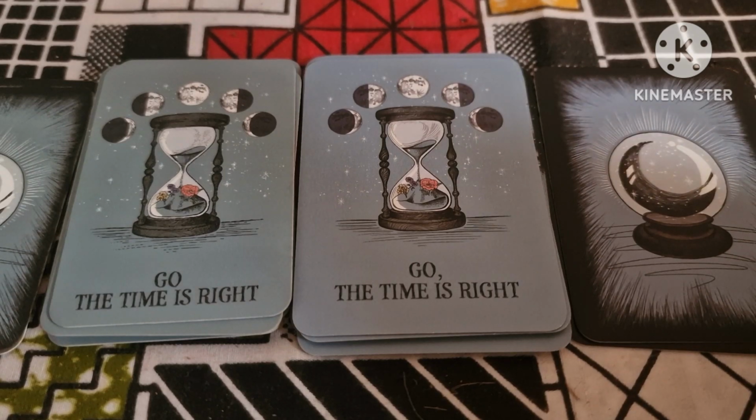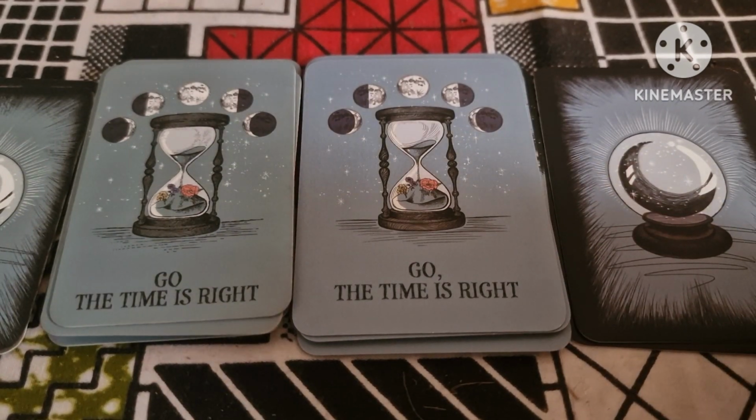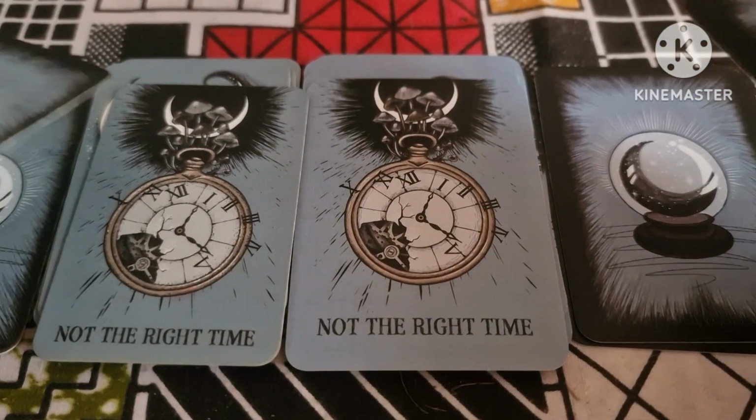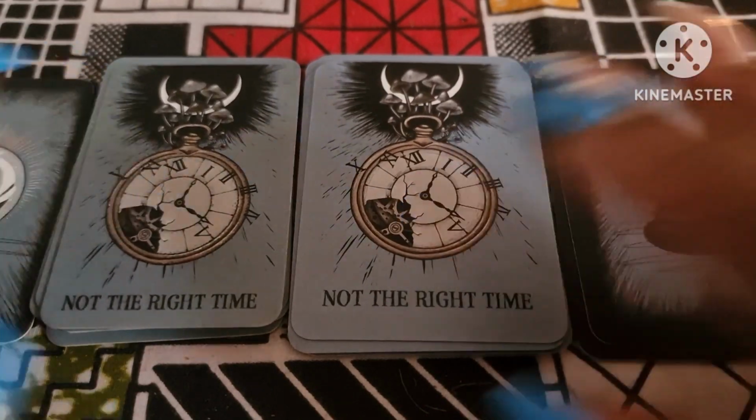I might ask the cards, is it the right time for me to go on holiday? And if I got a tarot card reading, like a 3-card spread, and I wasn't happy with that answer, or I wanted a bit more clarity, and this card came up, then I would know that it's the right time to book my holiday. Not the right time.